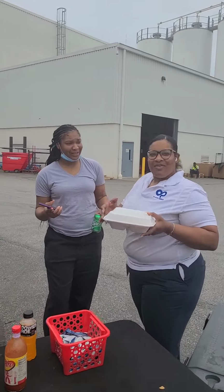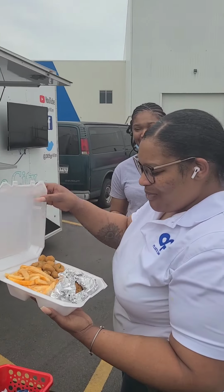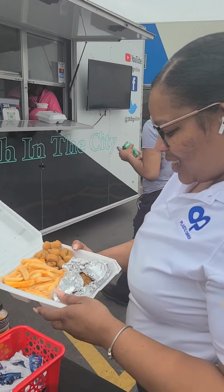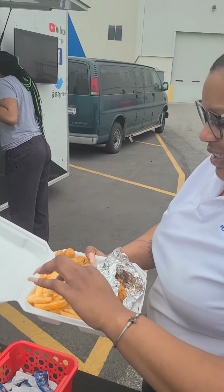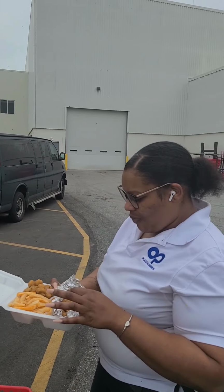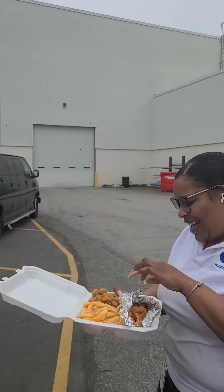Let them see that plate. Y'all know I gotta do a little appetizing. I can't even make it out of here. Yes, yes. Little shrimp. She got that good shrimp. Fries. Look at that. Tell me how it is. You know you are my regulars. I'm trying to leave to go back to work, but I can't. Okay, well, head on back to work.